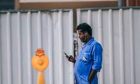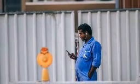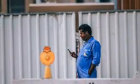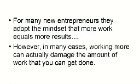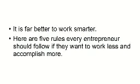You may believe that if you want to achieve more throughout the day, you need to invest more time working. For many new entrepreneurs, they adopt the mindset that more work equals more results. However, in many cases, working more can actually damage the amount of work that you can get done. It is far better to work smarter. Here are 5 rules every entrepreneur should follow if they want to work less and accomplish more.